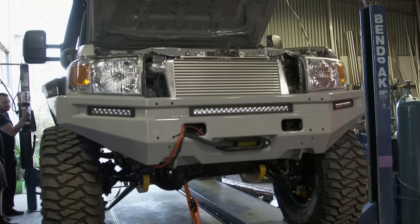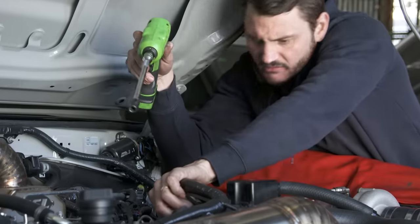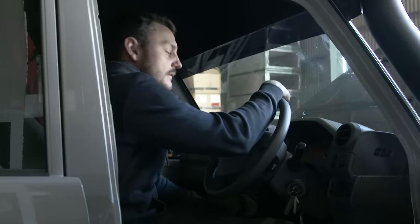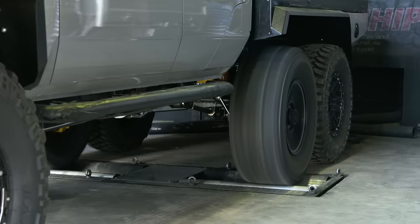Today we did the tune on it. As far as I'm concerned, it's worked out pretty well for the amount of fuel that we've had to play with. It's a weapon to drive, so I could only imagine what it's going to be like in the mud. Like, it'll be heaps of fun. He's going to have a ball in it.